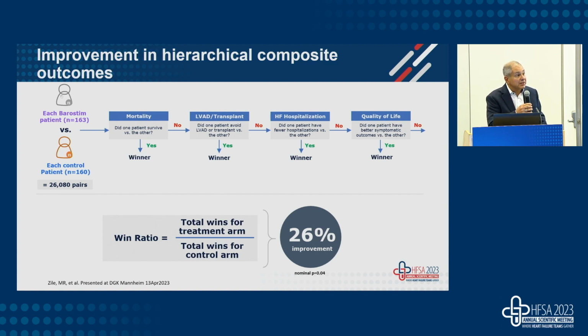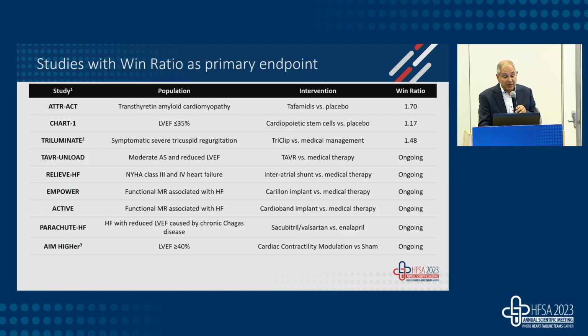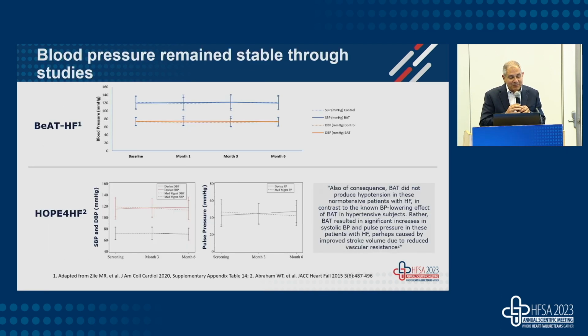Then you move down to the next level of the hierarchy, and then it comes up with a composite of total wins for the treatment arm over total wins for the control arm. And in this case, there was a statistically significant 26% improvement in patients treated with barostimulation. What does that mean? They were 26% more likely to have benefited across these measures of this composite score with barostim than without barostim.